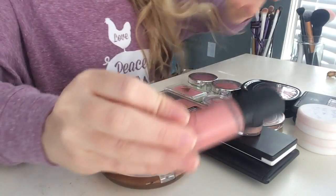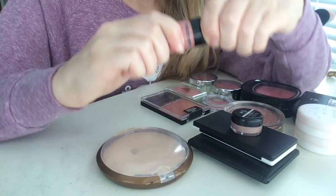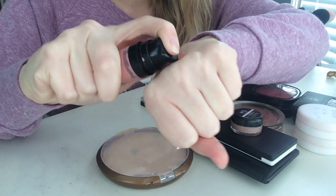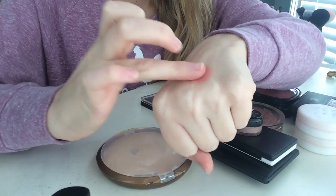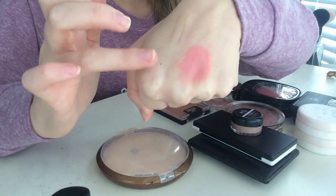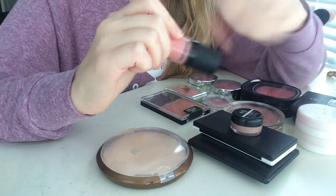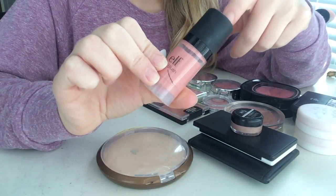So this first one that I'm going to look at is this e.l.f. HD blush in Headliner. Pretty sure I got this from the dollar store, and it's the only cream blush I own. It's just so pigmented, like that was just the tiniest squirt I could get, and it's just so much. Because of that, I really never use it because it just comes out looking so intense on my skin. So I think I am going to get rid of this one.